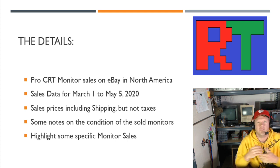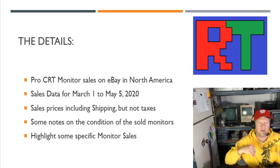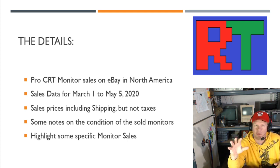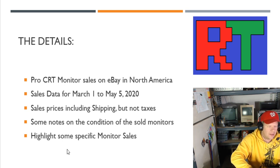And then I'm going to have notes on some of the monitors that were sold, highlight some specific monitor sales. And I didn't list this on the details, but then we're going to look at everything at the end, and we're going to see what's actually happening in the market. I'm going to give you some more tips that if you're looking for a monitor, what's the best way to get the best price on one. And then we're going to keep going, and that'll be it for today's episode.